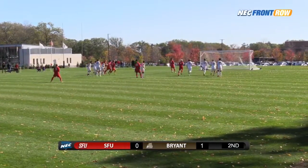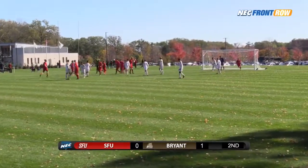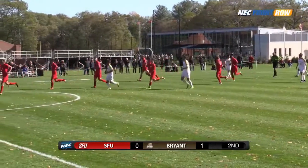Here's the chance, the shot, and the goal. The Red Flash have tied it here in the second half. Just a few minutes in, a penalty. 1-1 our score.